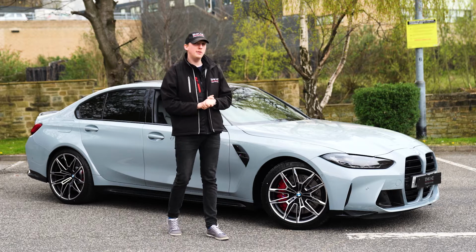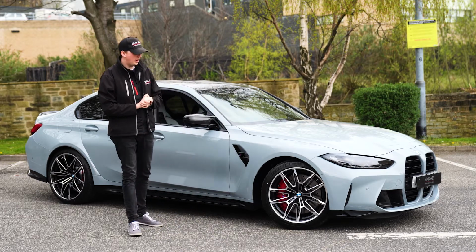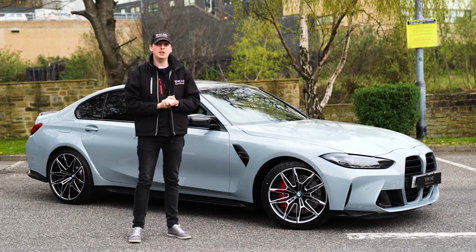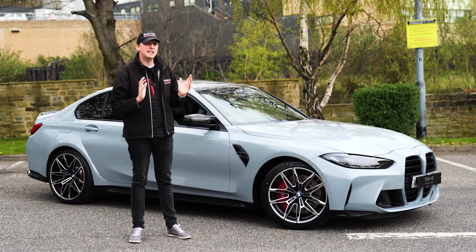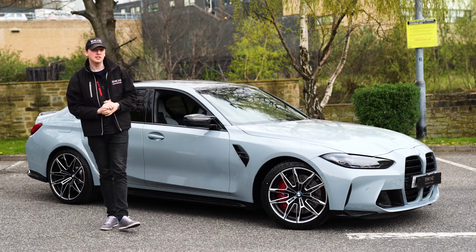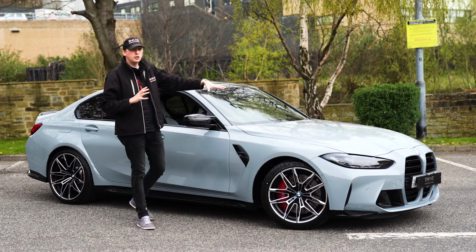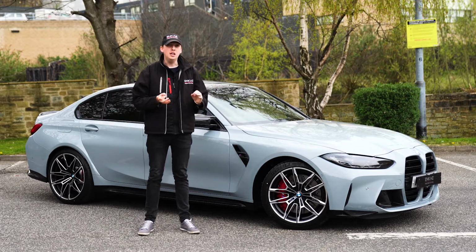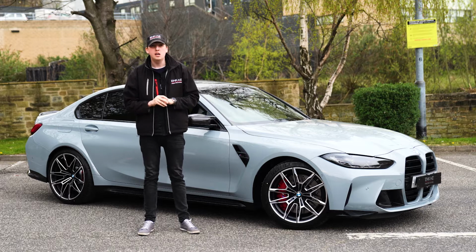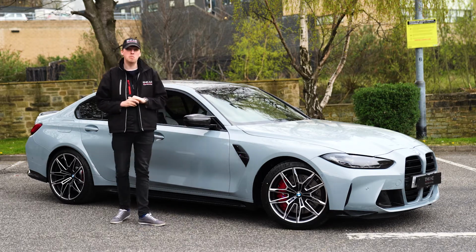In this colour though, I think we have a winning combination, especially with the wheels. Now, this is Brooklyn Grey, and doesn't it look good pairing with the BMW M Performance wheels, 20-inch, absolutely stunning. Under the hood is a 3-litre boasting 503 brake horsepower, which makes this an absolute monster.